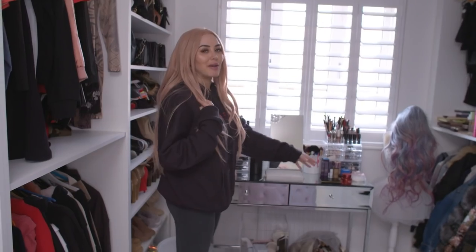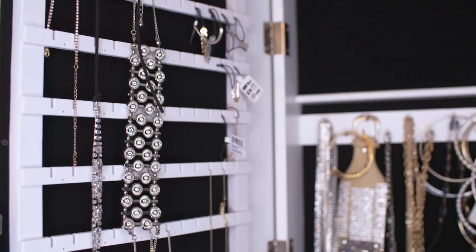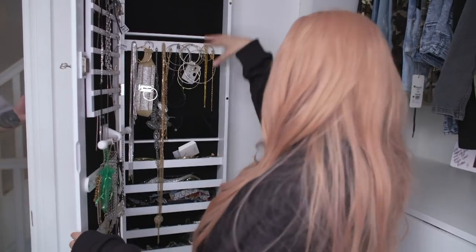This is all my makeup. I'm very organized most of the time. I'm always getting ready in this little mirror here. This is actually a jewelry box. As you can see, I like to keep all my necklaces, rings.